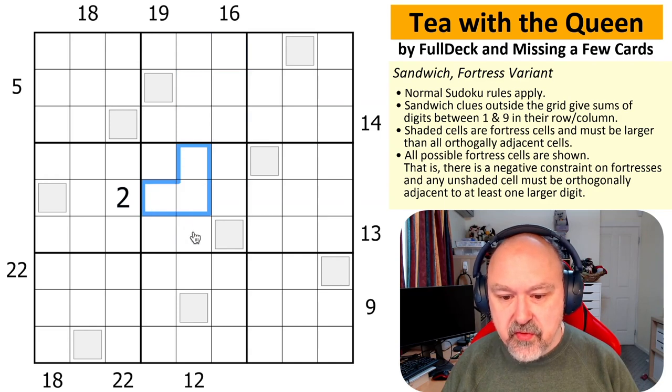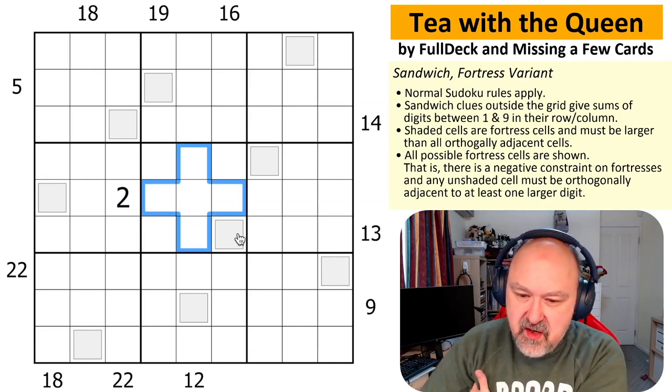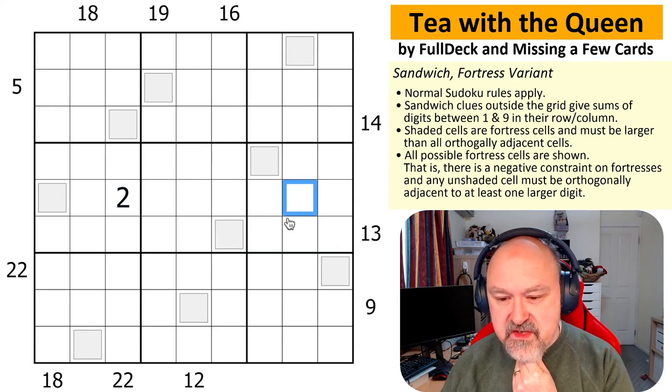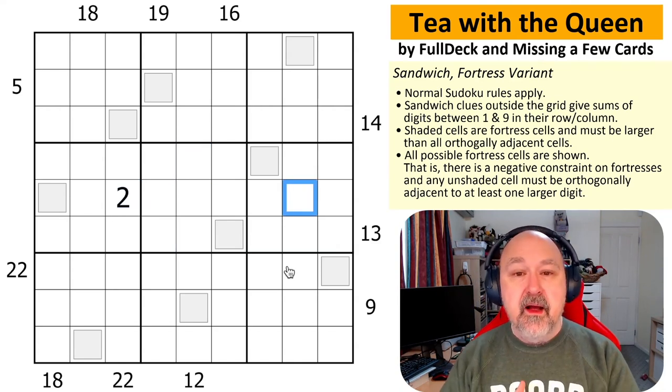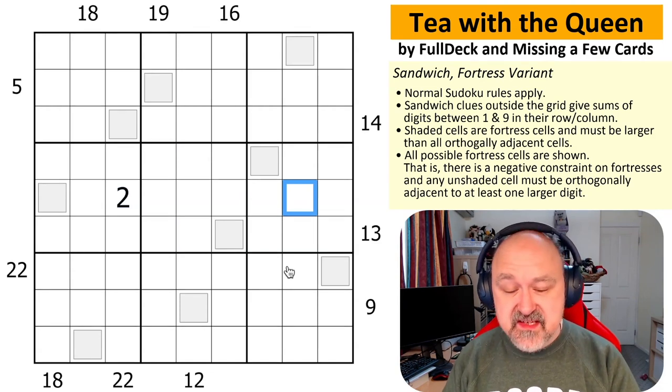This cell must be orthogonally adjacent to a larger digit. I've not seen that before. So I think I can see something that's going to come from that. But anyway, that's the rules. Let's give this a shot.